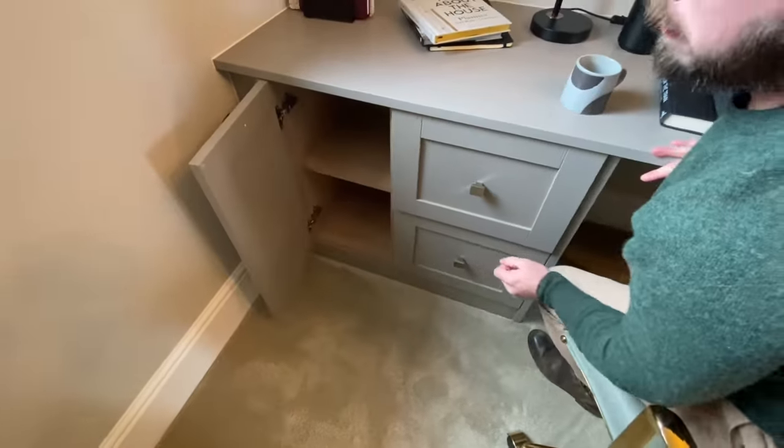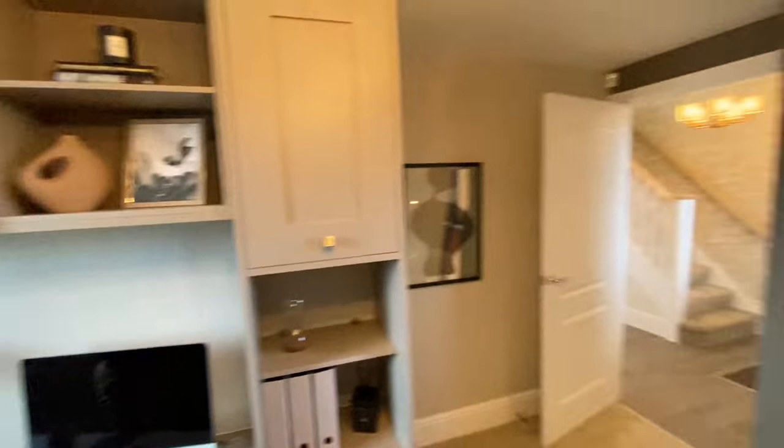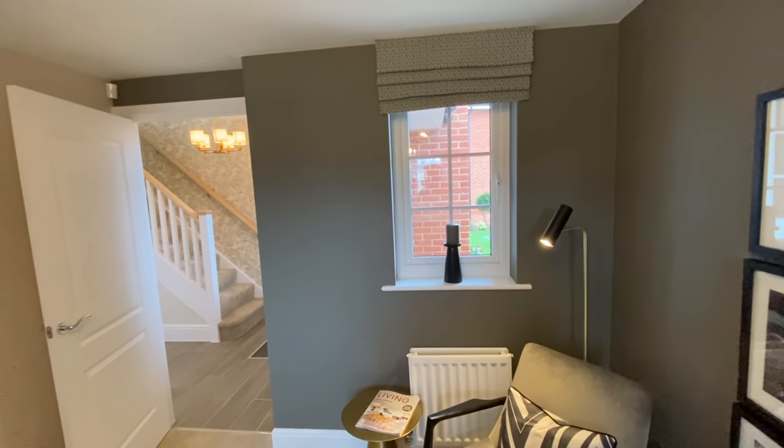Cupboard. And you think about where this is in the house as well, with the two windows. If you've got a working from home business that requires clients to come to your house, you can see them come to the front door.